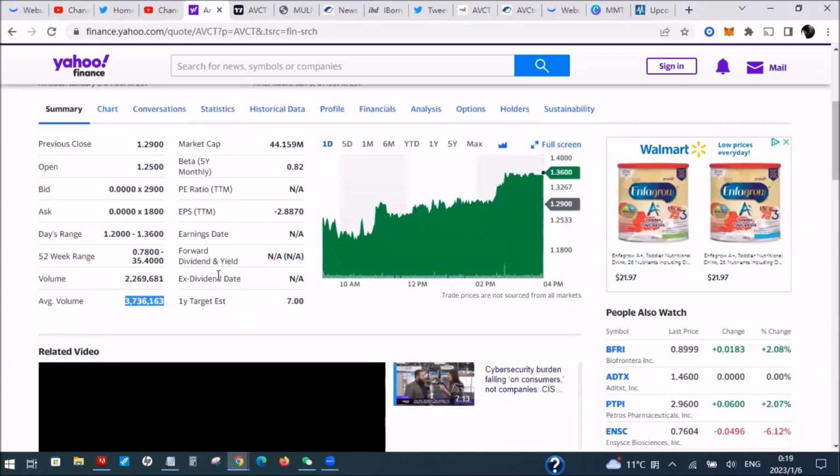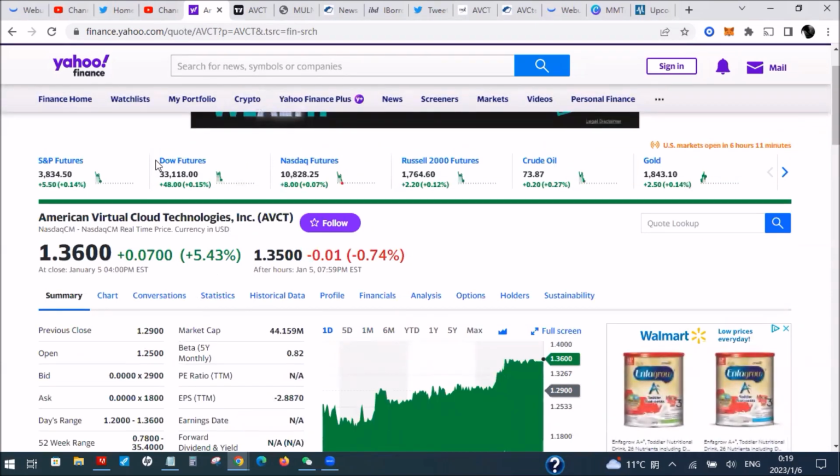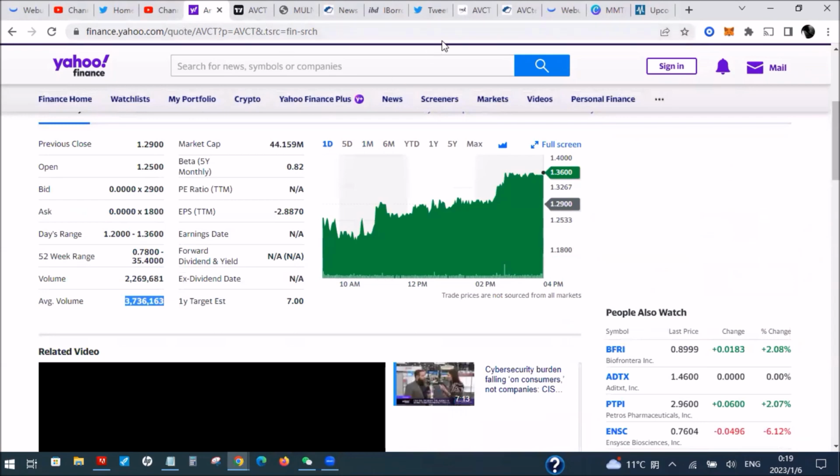Average volume 3.73 million shares, so it's not like FOMO volume is totally setting in here to chase into the AVCT run. And 50% is a very nice run that it's been placed on. And we haven't really seen a huge drawback or fall off yet in AVCT because, as I mentioned, that big volume really hasn't materialized yet.